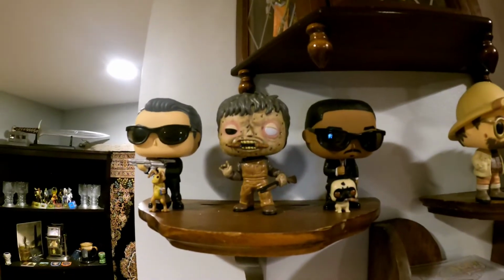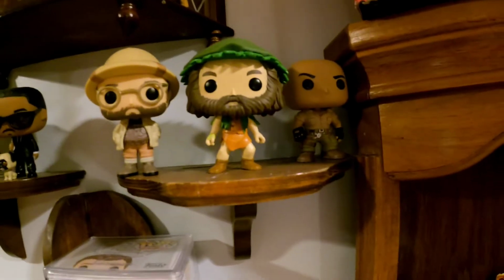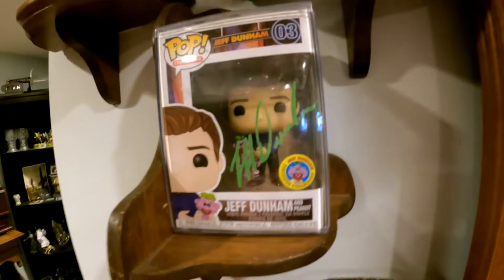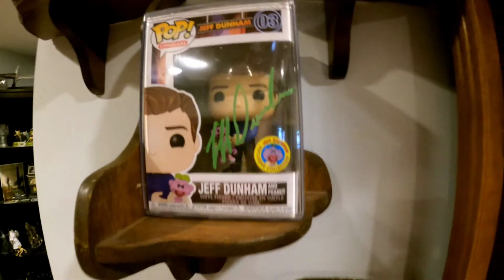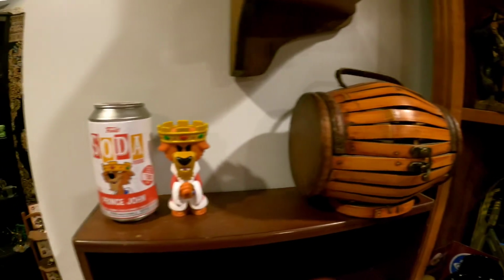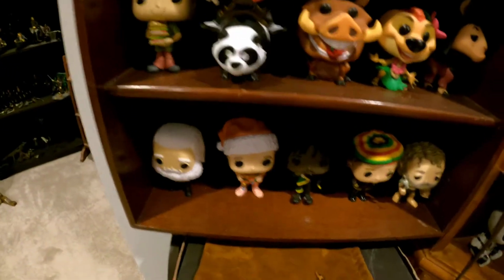Gotta love Men in Black. Good old Jumanji. Got my signed autographed Jeff Dunham with Peanut. Nice little unique basket. Gotta find something to use it for. And some more Funkos. Different types of Funkos from different movies.